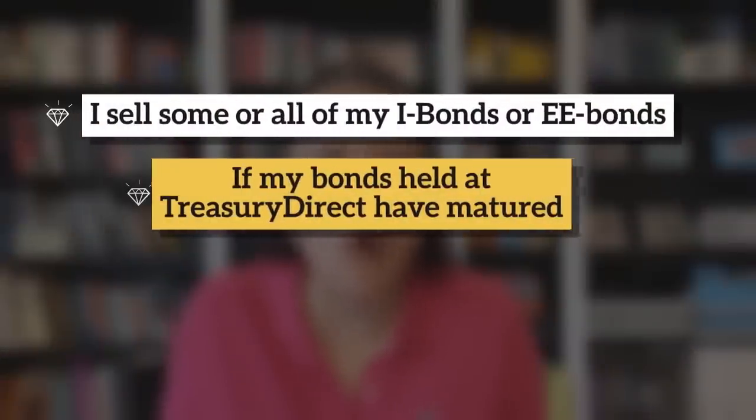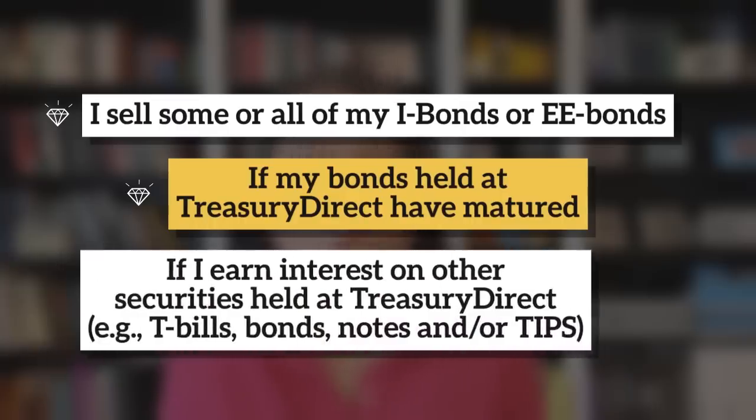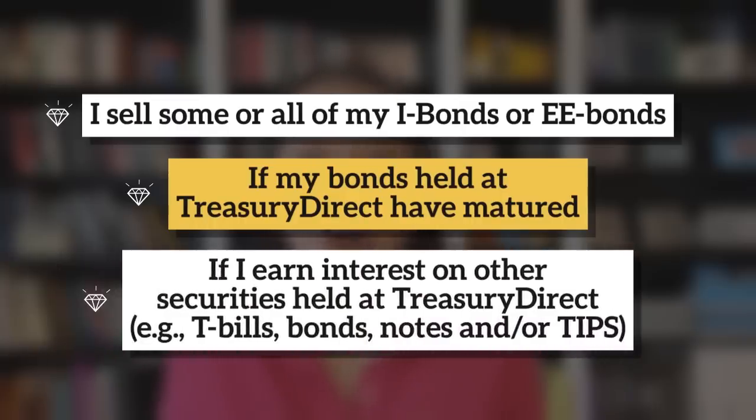Do take note that in any given year, Treasury Direct will only issue a 1099 INT if I sell some or all of my I-bonds or EE bonds, or if my bonds held at Treasury Direct have matured, or if I earn interest on other securities held at Treasury Direct, such as T-bills, bonds, notes, and/or TIPS.